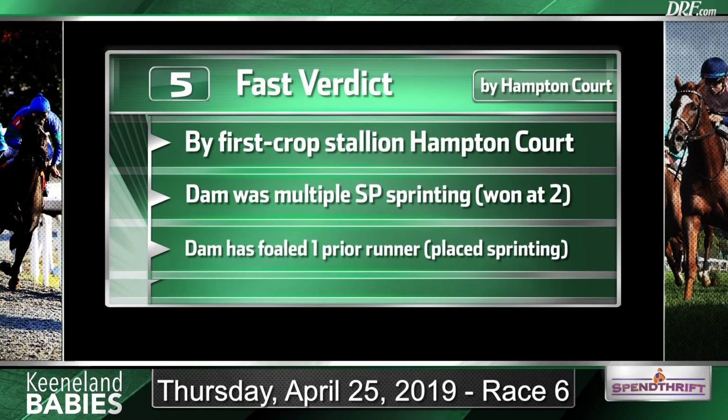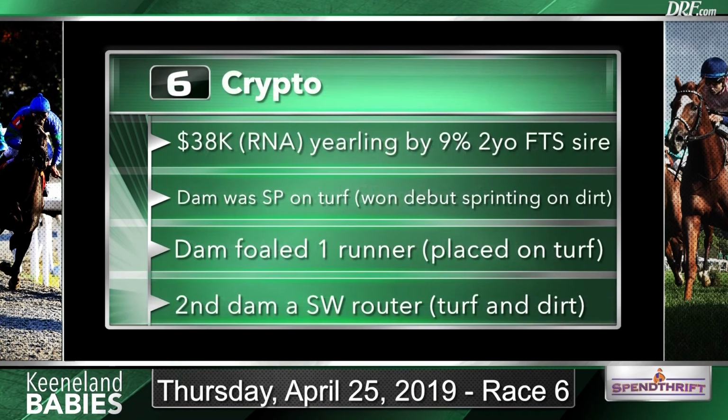The 6 is Crypto, also trained by Wesley Ward, $38,000 yearling buyback by Bodemeister, 9% winners with 2-year-old first-time starters. The dam was stakes placed on turf, but won the debut sprinting on dirt. Very versatile family. Doesn't matter whether it's turf or dirt, but you just get the feeling that the other Ward seems more precocious and speedy. I think the other Ward looks more speedy, especially evaluating the work tab.